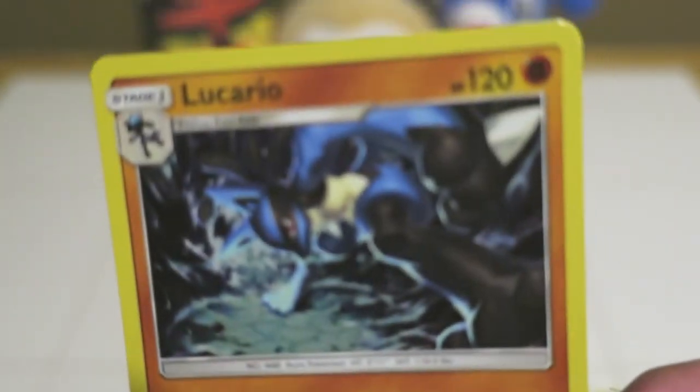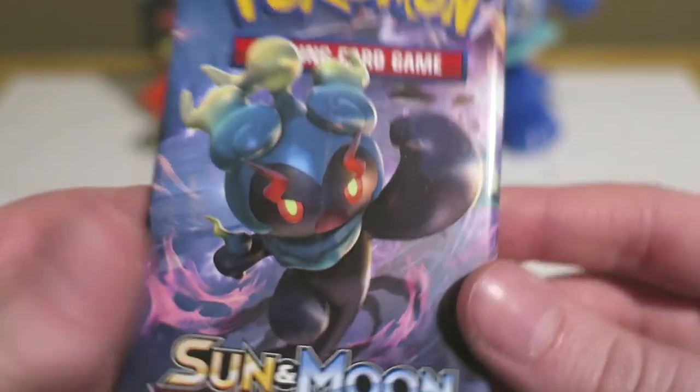I can't. I have a hard time seeing the hollow on the new cards, I guess. Interesting. I can see it just fine. Yeah. Okay. This is a big box to open.